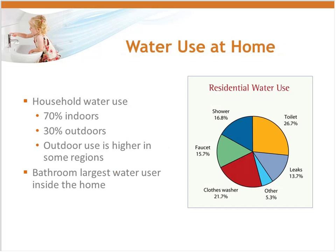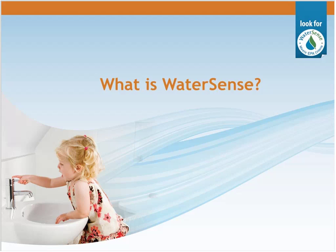So how do we use water at home? What are the areas within the home where we all use the most water? As we see in this pie chart, we notice that the bathroom is really where the most impact is. You'll see noted 70% of our water is used indoors and 30% outdoors is what we calculate. In some areas of the country, we actually see this ratio flip-flop. We'll have 30% use indoors and 70% outdoors, mostly in the arid regions of the country.